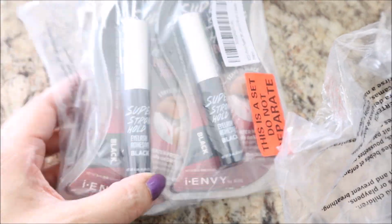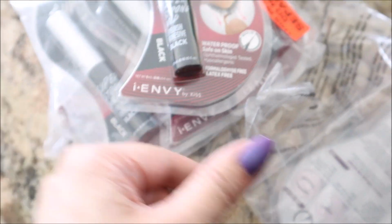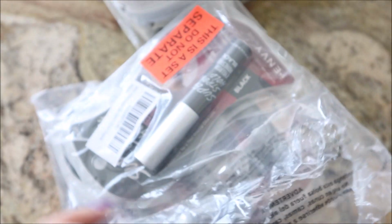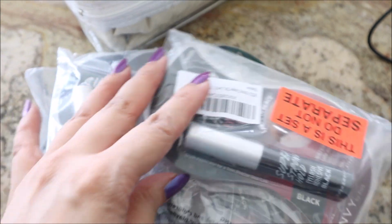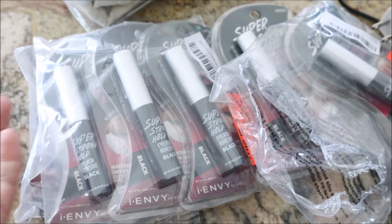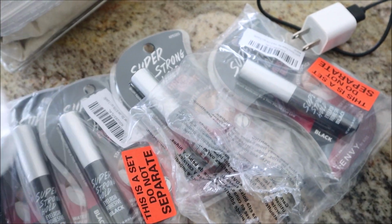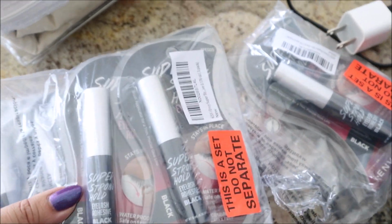These are the glue, or this is the glue, eyelash glue I use. So I usually buy a 3-pack. But there was just such a good deal to buy like this amount that I just bought it. I think it was probably like $20 for all of these and like 9 of them. So I got them. Maybe it was even less.